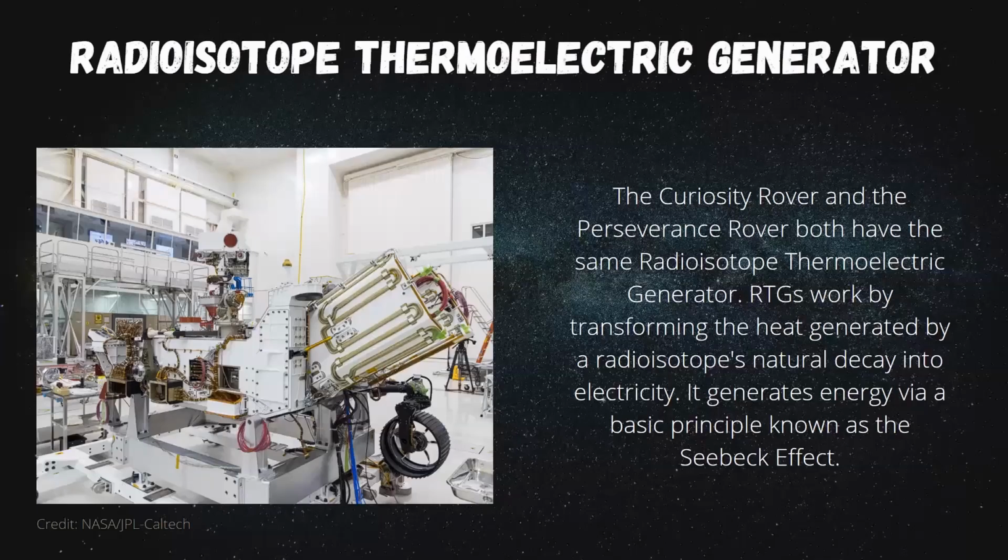So the next was the radioisotope thermoelectric generator, this is the powerhouse. It powers all the devices on the rover. So the Curiosity rover and the Perseverance rover both had the same thermoelectric generator. It is also known as RTG, radioisotopic thermoelectric generator. And the RTG works by transforming the heat generated by the radioisotope's natural decay into electricity. It generates energy via a basic principle known as the Seebeck effect.